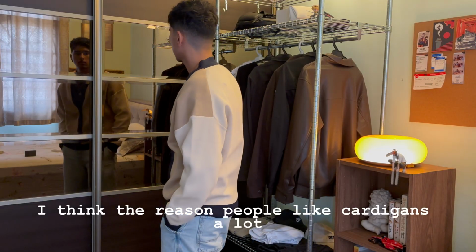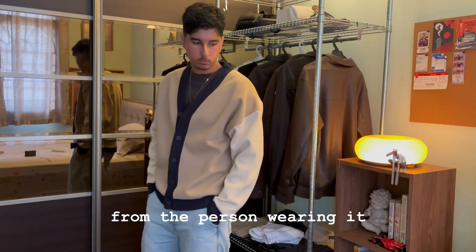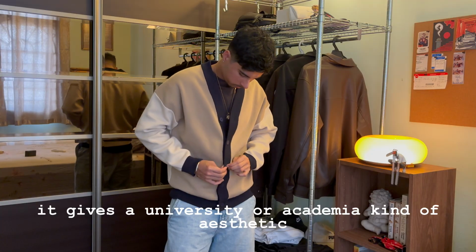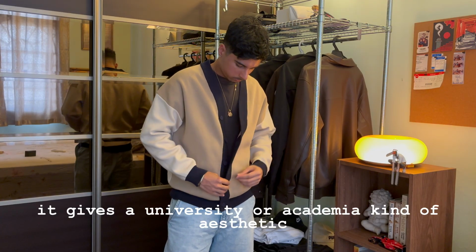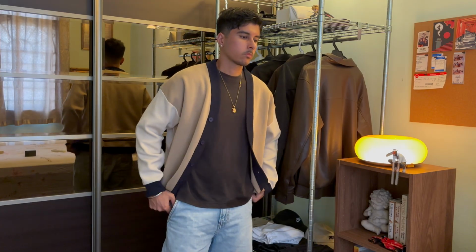I think the reason people like cardigans a lot is that it gives a cozy vibe from the person wearing it, and at least to me, it gives a university or academia kind of aesthetic, which is a look that's quite popular.